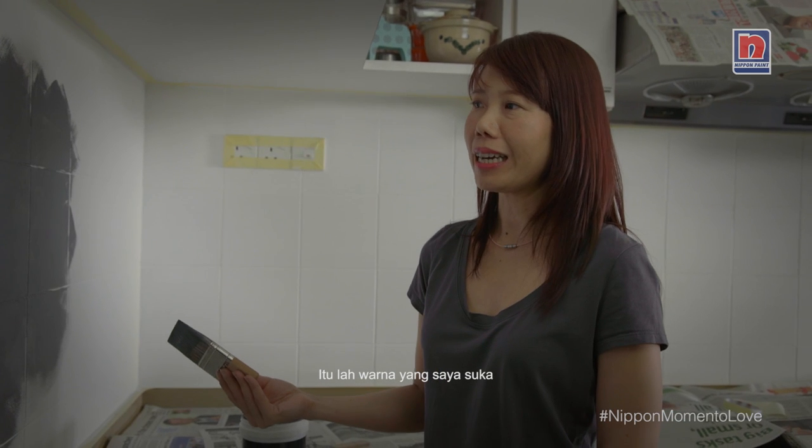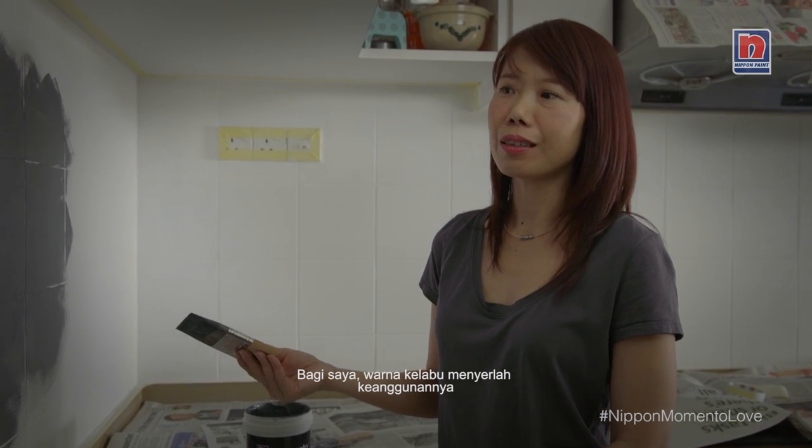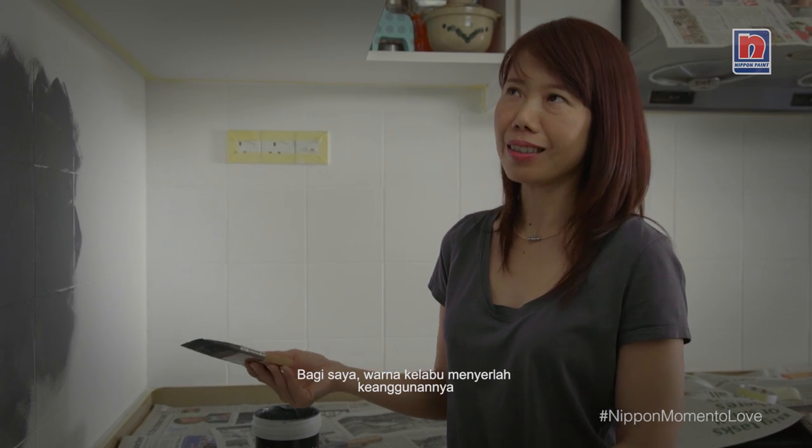That's the colour that I really like at this point in time. I think grey is very understated in its elegance.